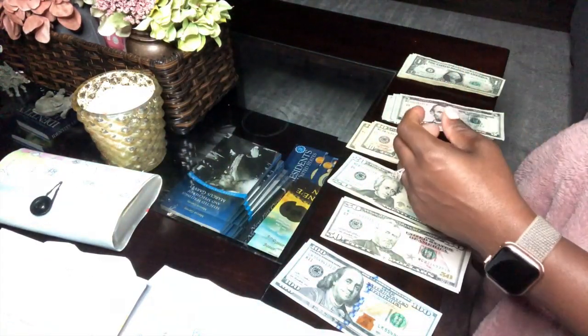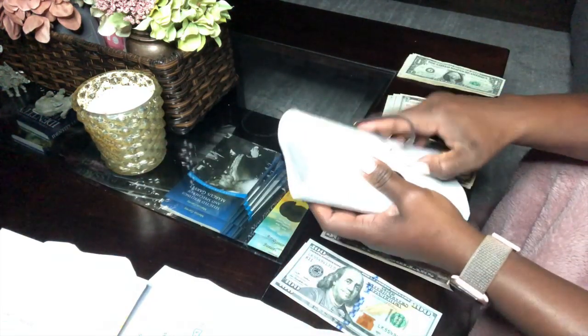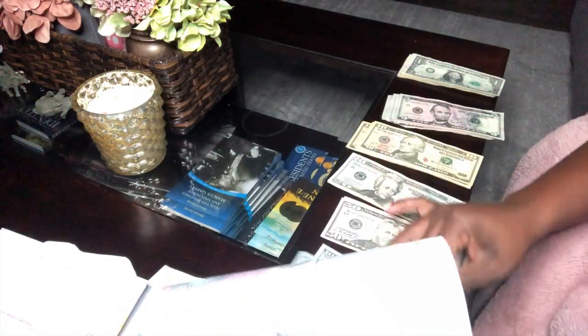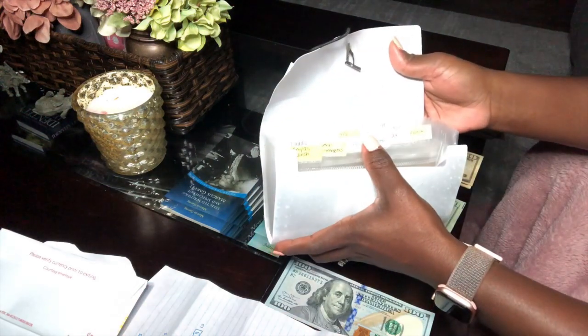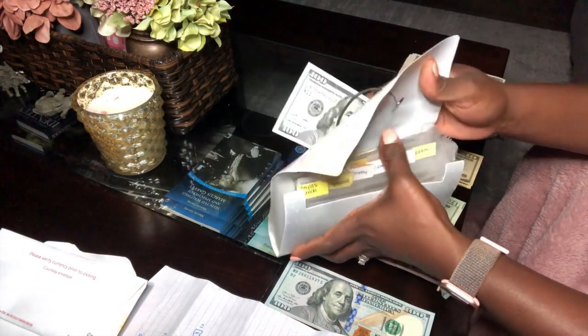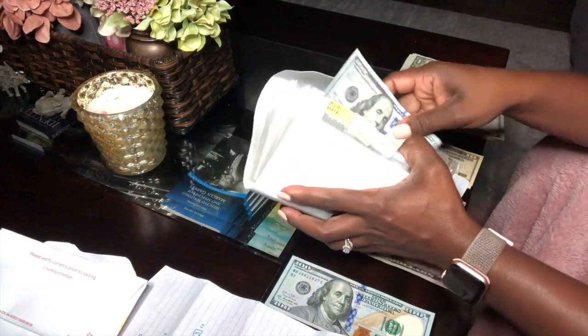Now it's time to stuff my sinking funds. The first sinking fund, which I'm not going to change, even though we're getting Gazelle Intense, is vacation. I still think that it's very important to take our children on a vacation at least once a year, so long as we can cash flow it.